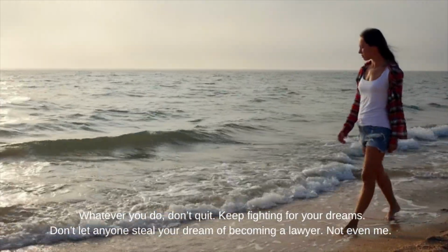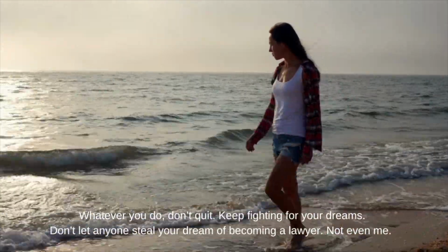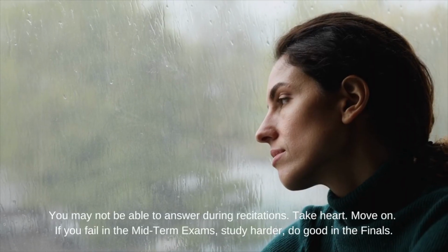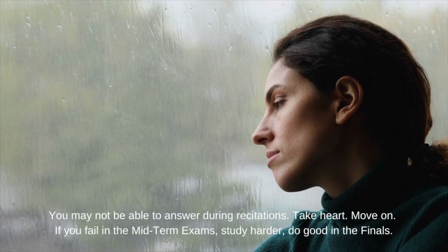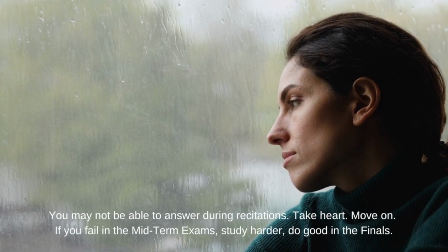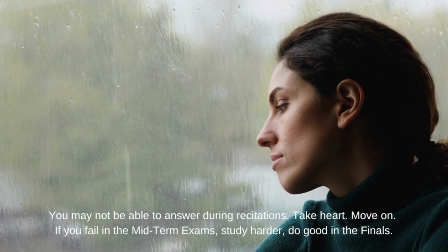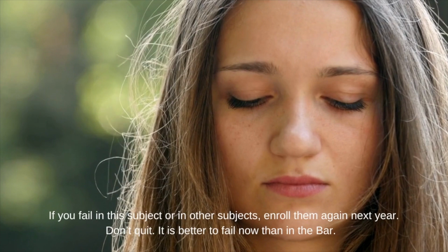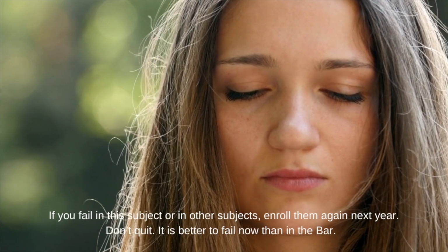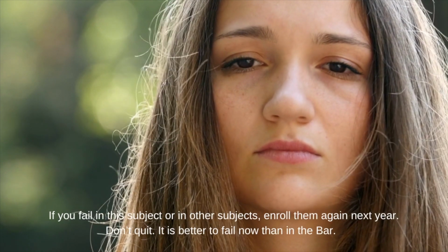Keep fighting for your dreams. Don't let anyone steal your dream of becoming a lawyer. Not even me. You may not be able to answer during recitations. Take heart. Move on. If you fail in the midterm exams, study harder. Do good in the finals. If you fail in this subject or in other subjects, enroll them again next year. Don't quit. It is better to fail now than in the bar.